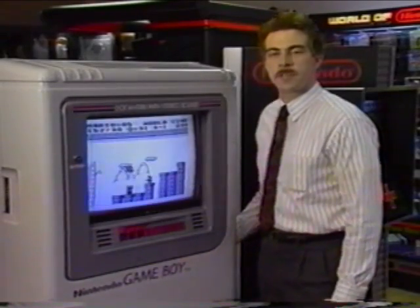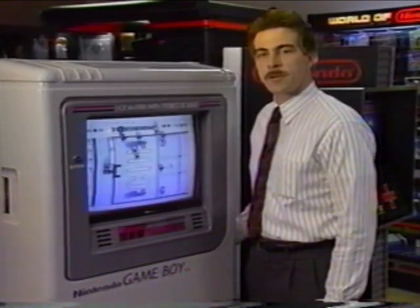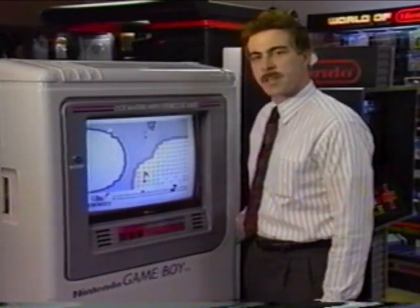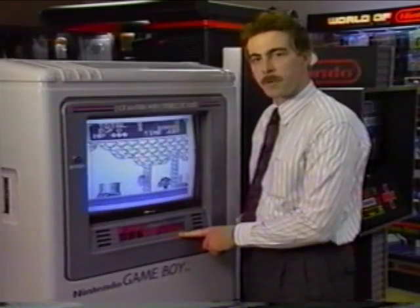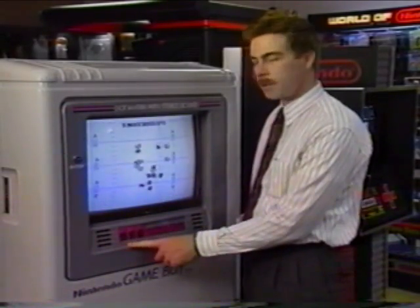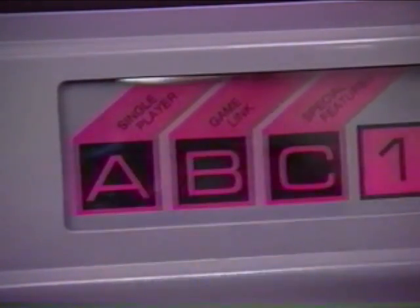This is the Game Boy Laserdisc interactive display, one of 3 Laserdisc interactives that allow you to show over 40 game titles to your customers. Each Laserdisc interactive has 3 lettered keypads and 5 numbered keypads. To select a category on each one of these displays, press a lettered keypad. In this case, we'll try letter A.